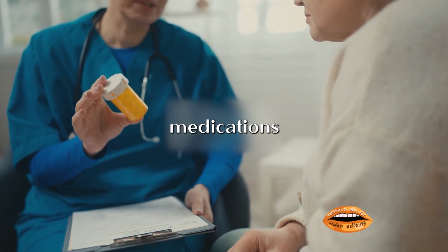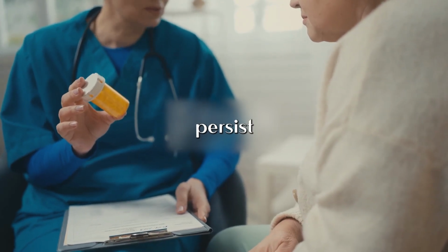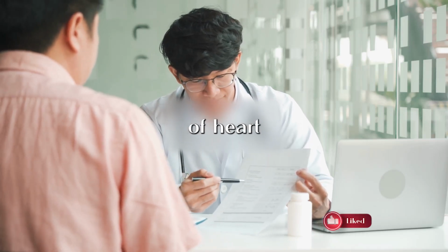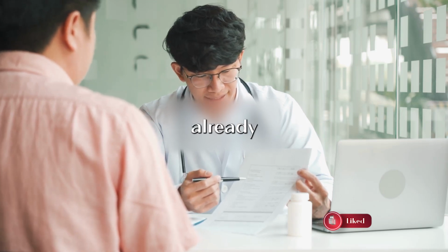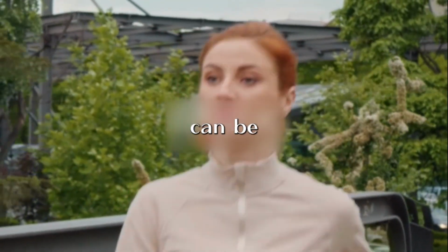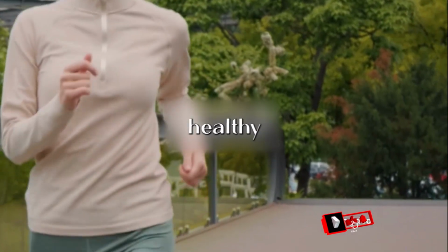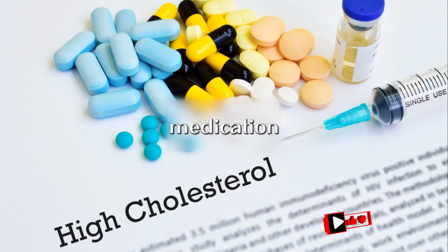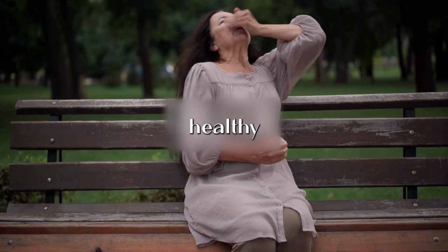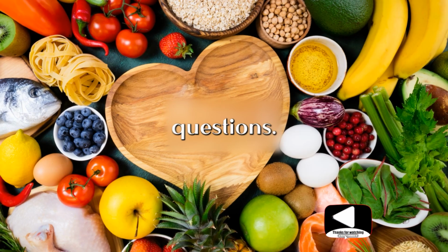But when are these medications prescribed? Well, they're often recommended for individuals with high cholesterol levels that persist despite diet and exercise. They may also be prescribed for those with a family history of heart disease or for individuals who've already experienced a heart-related event. It's important to remember, though, that while these medications can be highly effective, they're not a magic bullet. They work best when used alongside a healthy diet and regular exercise. Medication can be a vital tool in managing cholesterol levels, but it's always best used in combination with healthy lifestyle changes.